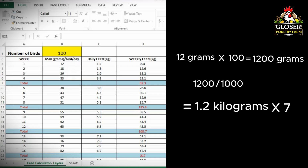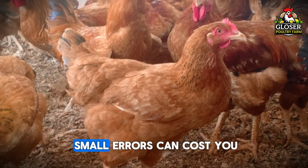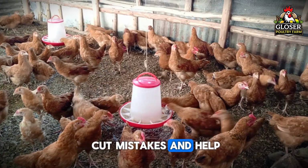You'll need to repeat this for every week, using the updated feed amount per bird as they grow. That means more calculations every single time. This method works, but it's slow, and small errors can cost you. That's why I built the automated feed calculator, to save you time, cut mistakes, and help you plan better.